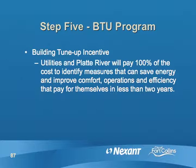So the building tune-up itself, the BTU program, this is buildings over 50,000 square feet. Basically, the incentive here is that Fort Collins Utilities and Platte River will pay for 100% of the cost to do the study. They won't pay for implementation, but they'll pay for the upfront planning survey to identify if you're a good candidate to save energy, and if there's lots of energy saving options in your building. They'll pay for the investigation and implementation phases, and they'll pay for the verification. And really all you need to do is provide the manpower to help assist with the process and pay for the implementation yourself.